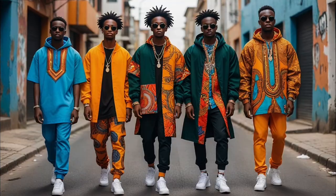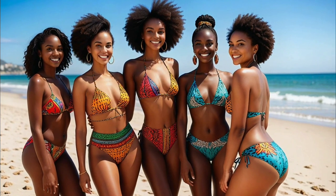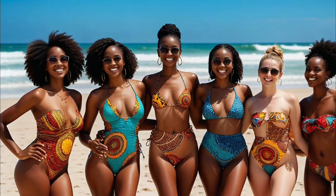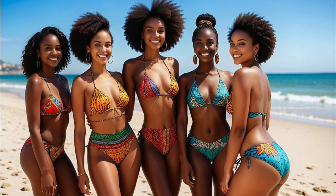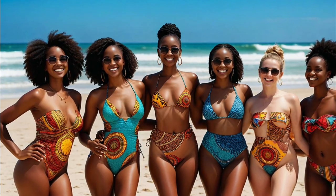Finally, we see friends enjoying a beach day in stylish swimwear made from African prints. This celebration of body positivity and cultural representation showcases how African fashion continues to evolve across all aspects of life.